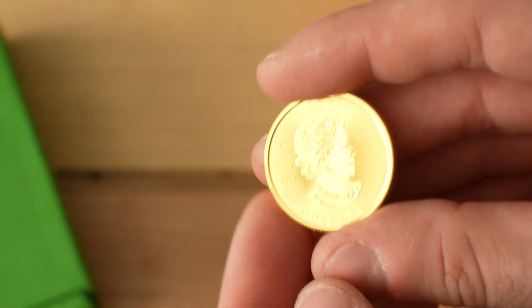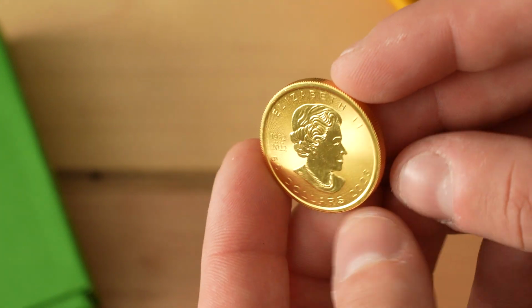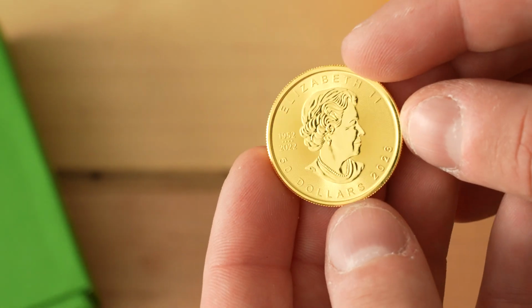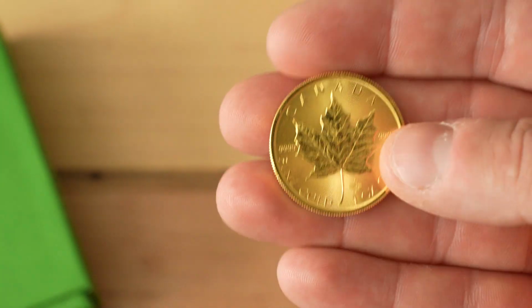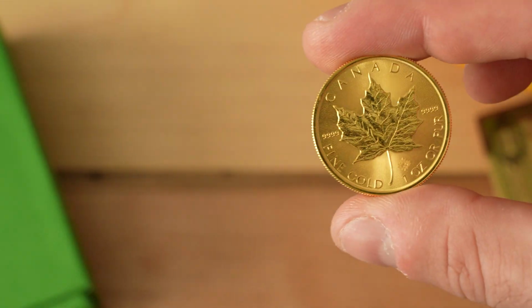As you can see, it's absolutely beautiful. I just got this about a month ago, and man, it is so shiny. But here's the thing, look at this. You're like, Danny, that's a pretty big coin. You know, it's not too small, it's 1 ounce.